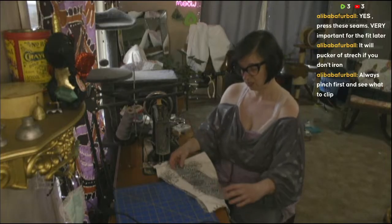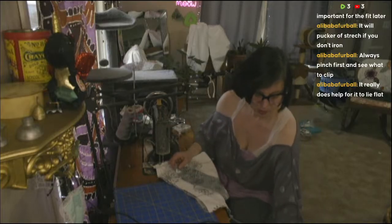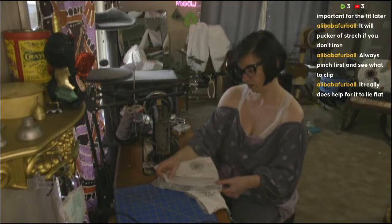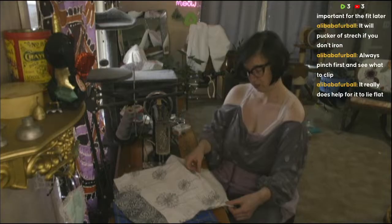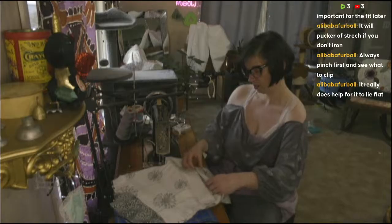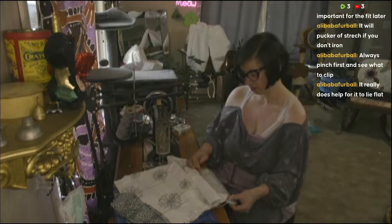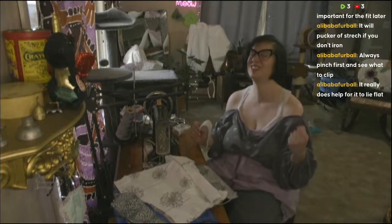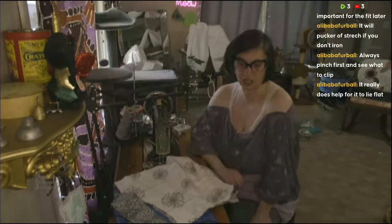Did I? Oh. Okay, bottom tuck. Let me just, now that I've already, did, no, I did that right. Top, bottom, okay. Wow, so stressed out wanting this to be so good.